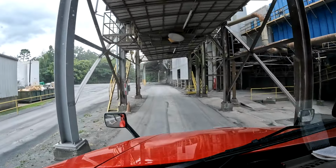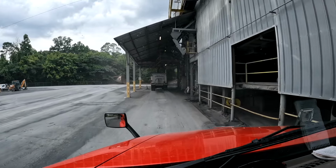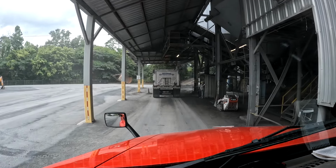So while I was waiting on the loader to scale me in, I got in with my blower and blew out my trailer one more time. I mean, it was okay, but there were 3 or 4 little pieces of urea loose in there. Should be good. So now you can see that truck is getting more product. These guys do a good job of loading the amount you ask them to load. Maybe this guy just underestimated what he needed to begin with. But you can see that only took 20 seconds. So he'll pull out and then I'll pull up and it'll be my turn.